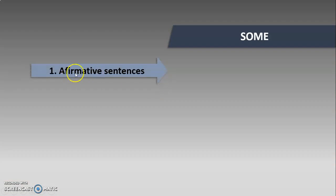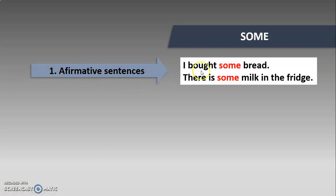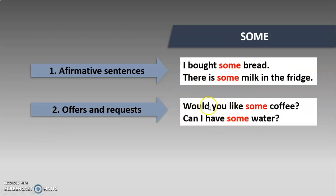Some we are going to use for affirmative sentences. Example, I bought some bread. There is some milk in the fridge. Number two, offers and requests. Would you like some coffee? This is an offer. You're offering coffee to someone. Can I have some water? This is a request. You're asking for water. En este caso, la primera es un ofrecimiento. ¿Te gustaría algo de café? ¿Quieres un café? Y la segunda es un requerimiento, es algo que uno está pidiendo. ¿Me puedes dar algo de agua?